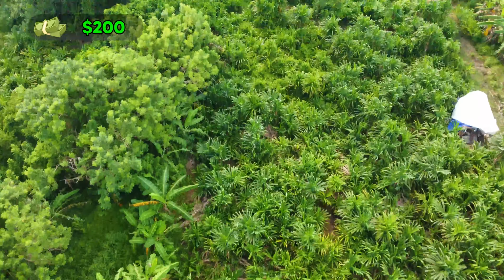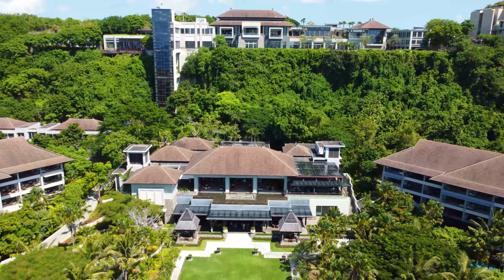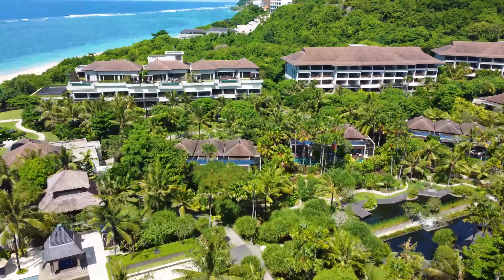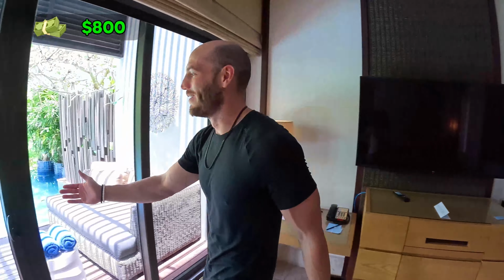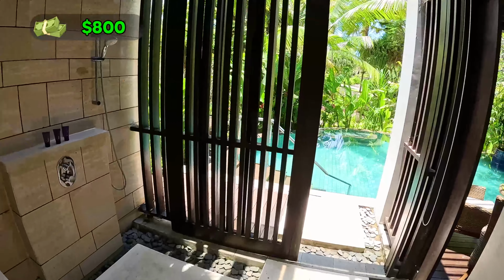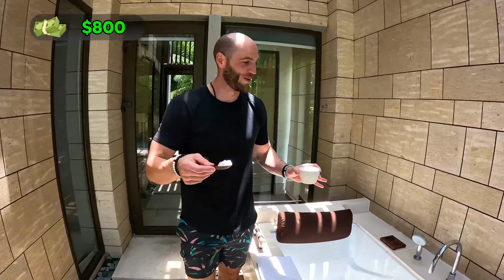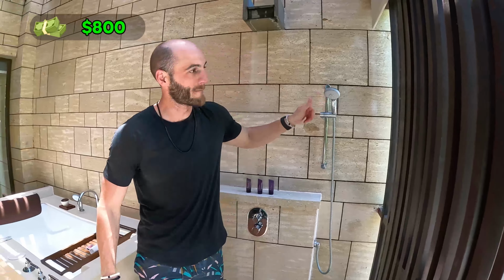As incredible as this place is, it only gets crazier and better from here. And welcome to our $800 a night Ritz-Carlton suite with our own private pool. It's locked. Right next to the pool, there's also this beautiful outdoor bath with bath salts and a loofah. I have not used an outdoor shower in a long time, so that's gonna come in clutch.